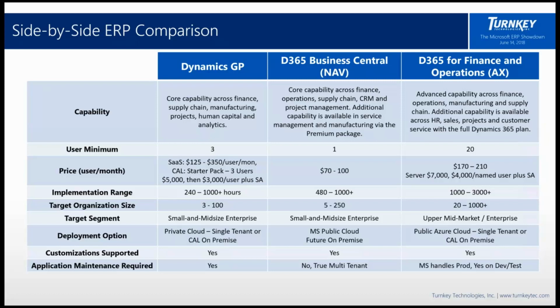And the reason I say that for GP is 3 is, again, if you're buying it on-prem, meaning the traditional, I'm going to buy this license and pay software assurance, there's a starter pack that's 3 users. If you're going subscription, which means you're going into a private hosted data center like the one we run, 3 users is the minimum. These are single tenant hosted installations where there's 3 VMs. There's a RDS, a SQL box, and Active Directory, so there's just a little bit of overhead.